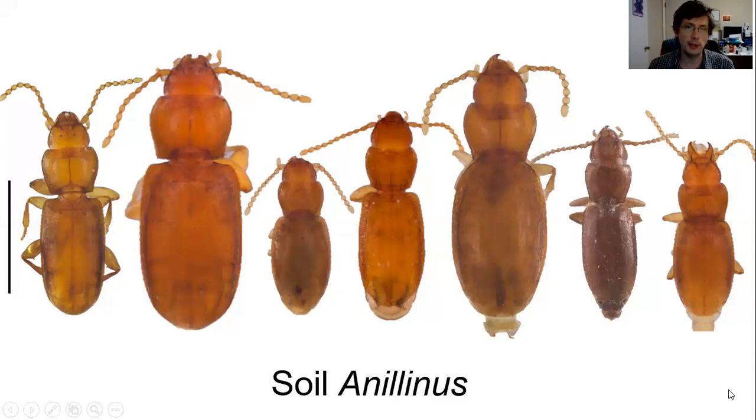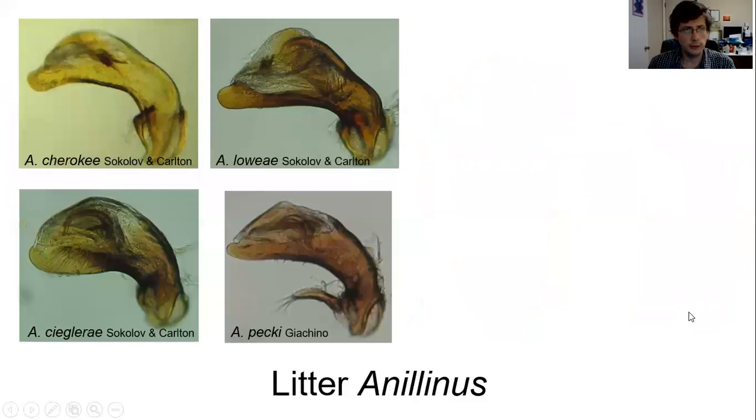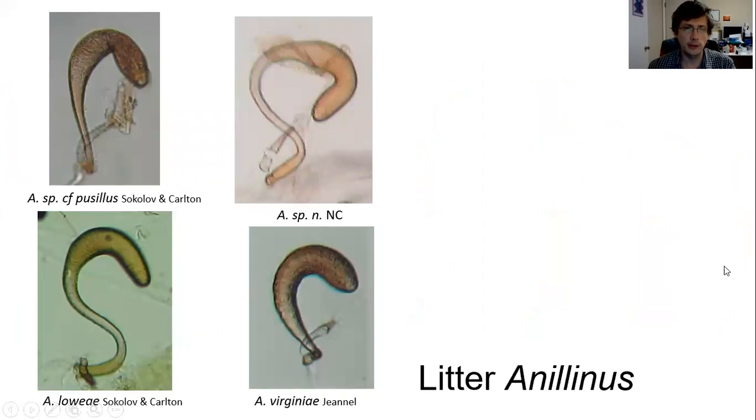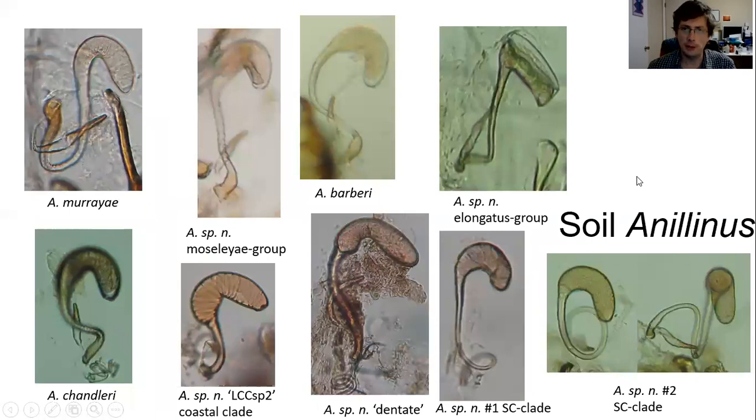And there's some trends in genitalia morphology as well. In general, the ediagus of litter dwelling Anillinus is a bit more simple compared to the ones that occur in soil, that tend to have a few more scales and spines and unusual shapes. And the same is true for female genitalia. The spermatheca of litter Anillinus tend to be either an S shape or kind of a candy cane shape, while the soil species have a wide range of shapes and sizes.